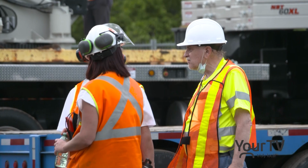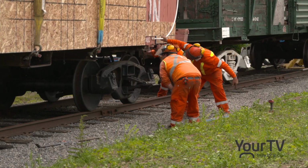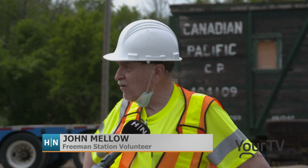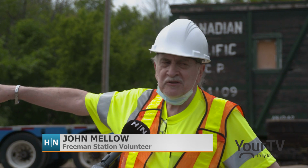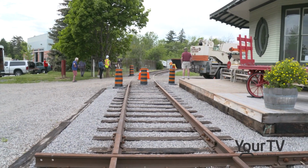John Mello, who organized the whole process, tells us the boxcar and caboose will be mobile after being laid onto the tracks. The boxcar will go up towards that yellow bumper stop that's there. The caboose will go down at this end, just clear of the crossing.